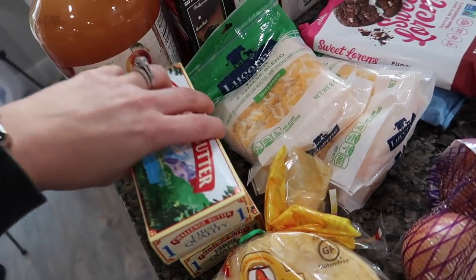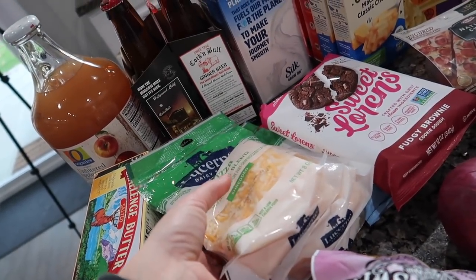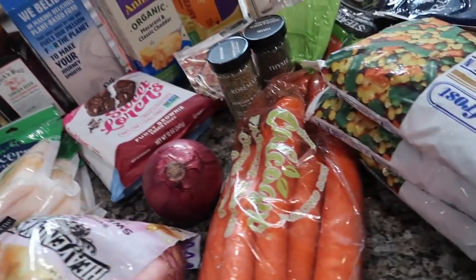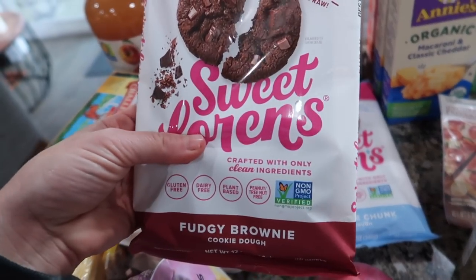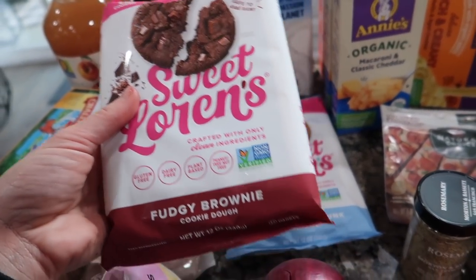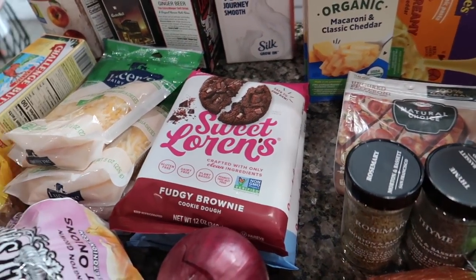Got two things of butter. I got three packs of pizza cheese. We use this for different things, and we're also gonna do homemade pizza this week. So we got those, a bag of carrots. I'm gonna cook some of these up for some meal prep. Got two packs of Sweet Loren's. I love these cookies. So I got the fudge brownie ones and the chocolate chunk. So we're gonna make those in this video.